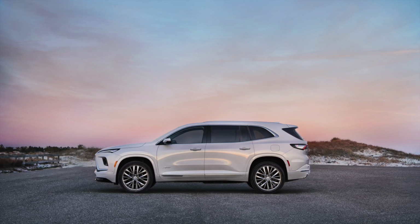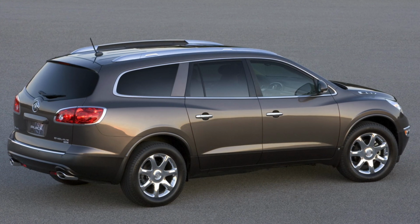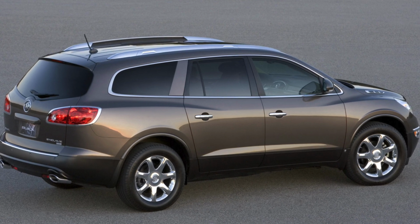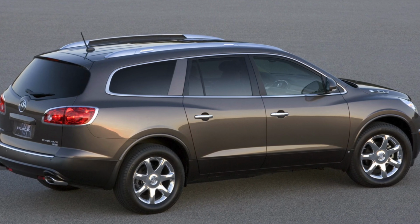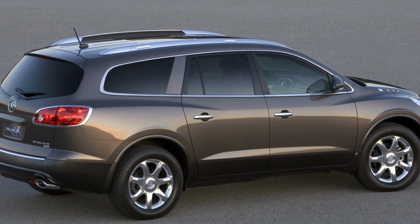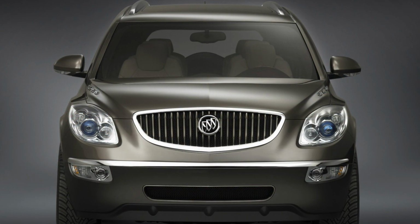I've always been a fan of the Enclave when it first was released back in 2008. It had a baller look, which I really like, and I think it looked much better than its siblings like the GMC Acadia, Saturn Outlook, and the Chevy Traverse. Too bad it had the dreaded 3.6 liter engine, which were known to be catastrophic.